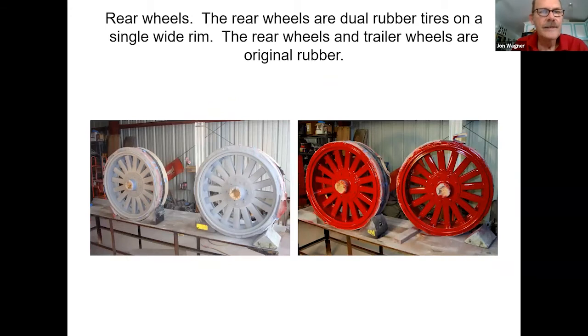These are the rear wheels, and you can see we're going through the same process on these that we went through on the front wheels. We had to paint the wooden parts with a separate paint from the metal parts. So everything had to be taped off and painted. And then when we got through with the wood parts, we taped them off again and painted the metal parts. And we painted all those ourselves.